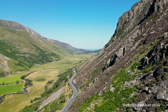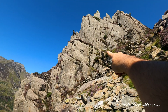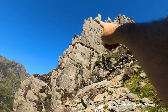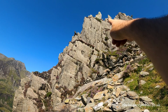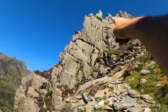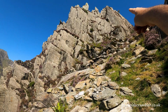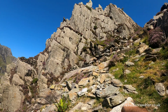Once you come up, this is what you will find in front of you. You can go up this ramp here, scramble behind this block, come out the front, go in front of the first pinnacle, and then between the two pinnacles you now have a choice: go behind the second pinnacle or go in front of it. It's steeper on the other side and perhaps a little bit easier on the front, and then scramble up to the finish. And if you want, you can carry on up to Pinnacle, or you can come down this gully carefully back to where I am now.